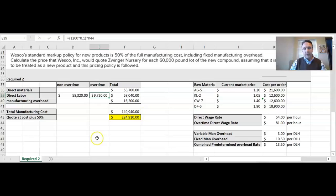So our total manufacturing cost is $149,940, and then we need to use a cost plus approach to determine the quote that we're going to give them per order. And so we simply take that total manufacturing cost, multiply it by 1.5 times, which gives us the 50% markup and a total of $224,910.